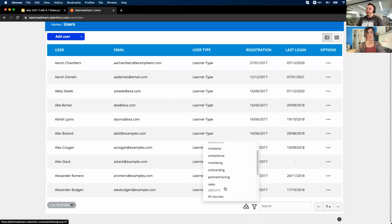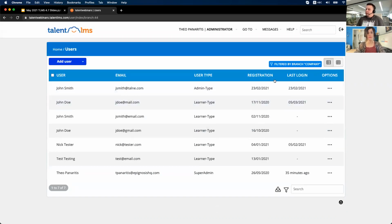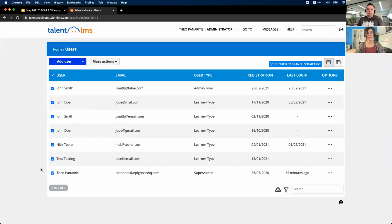For example, we do company training for somebody else, so you can click on that branch and you can only get the courses that are part of that specific branch. Sorry, not the courses, we'll get there in a moment. You can get the users that are part of that specific branch. So hover next to the user and click on it, and you will be able to see the mass actions where you can engage with these people. You can deactivate them, add them to branches, remove them from groups, message them, and generally filter people from here very easily.